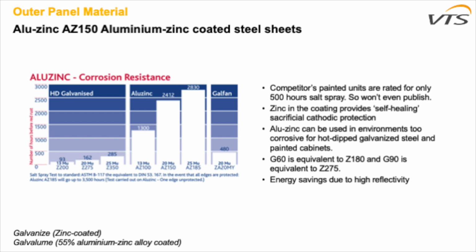But I think if they paint that, that's when they can get up to the 500-hour salt spray test, which is what you would typically see. For the Alu-Zinc, the zinc in the coating provides a bit of self-healing sacrificial cathodic protection. So it's used in environments that are obviously too corrosive for hot dip galvanized steel and painted cabinets. And then you also get the benefit of added energy savings due to the reflectivity of the material.